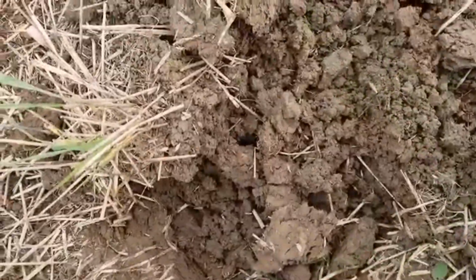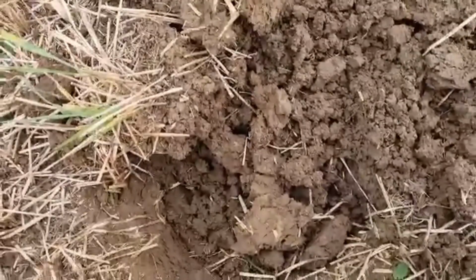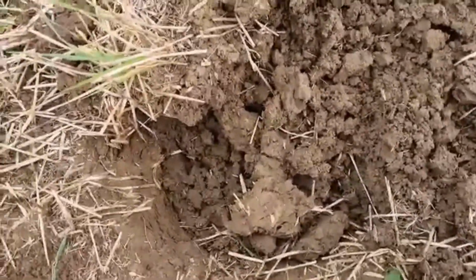On to the next. Next up, right, quite deep this, probably about 9 inches. Can you spot it?